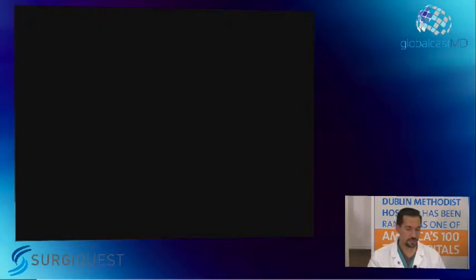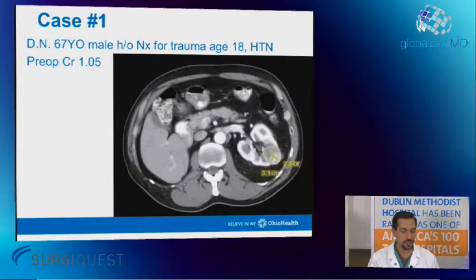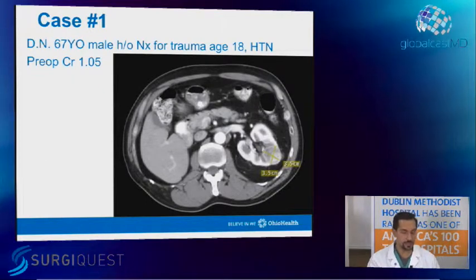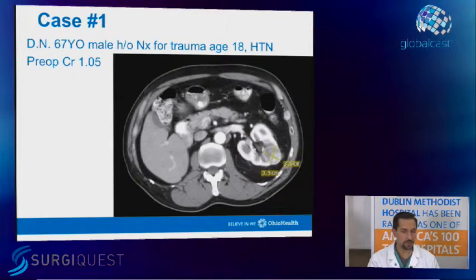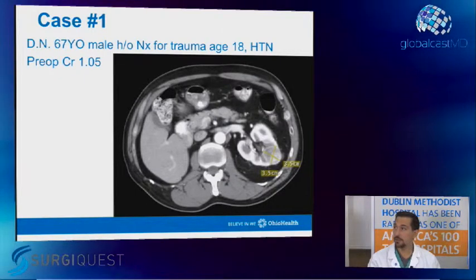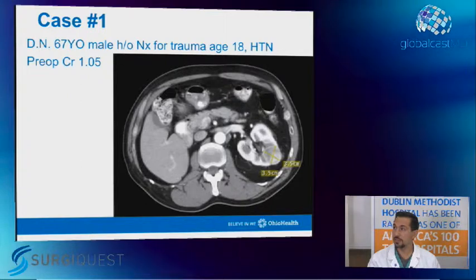So this is a 67-year-old male with a history of a nephrectomy for trauma at age 18. It wasn't a cancer nephrectomy, but he had a nephrectomy at age 18. Now he's 67, so almost 50 years later. His preoperative creatinine is 1.05, so he has good renal function for one kidney, of course, and a history of hypertension, otherwise healthy. And he has this 3.5 centimeter tumor, as you can see, in his solitary kidney.